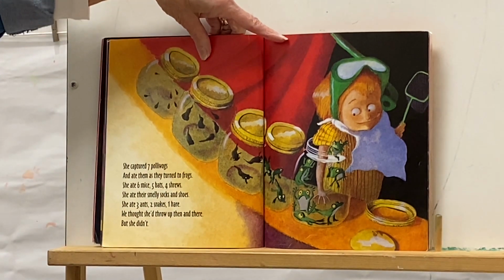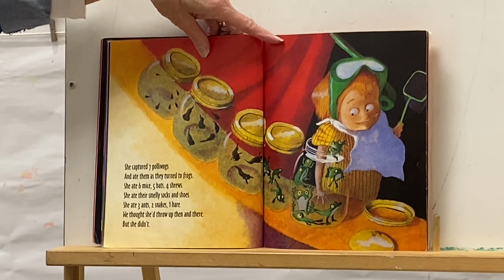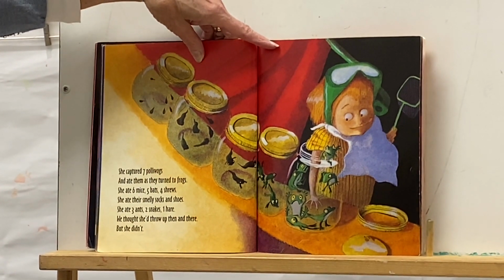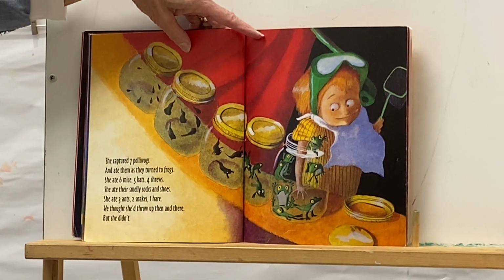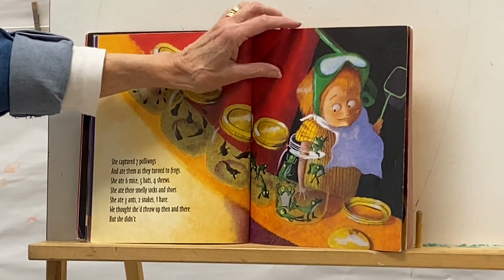She captured seven pollywogs and ate them as they turned to frogs. She ate six mice, five bats, four shrews. She ate their smelly socks and shoes. She ate three ants, two snakes, one hare. We thought she'd throw up then and there, but she didn't.